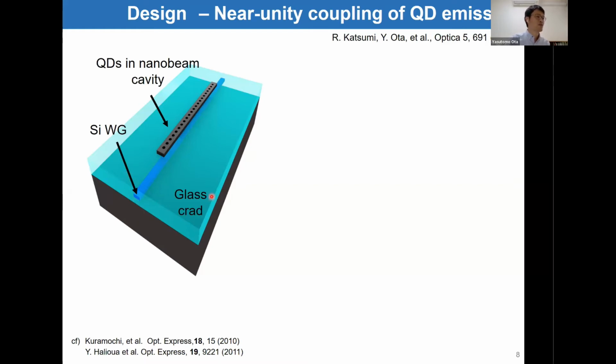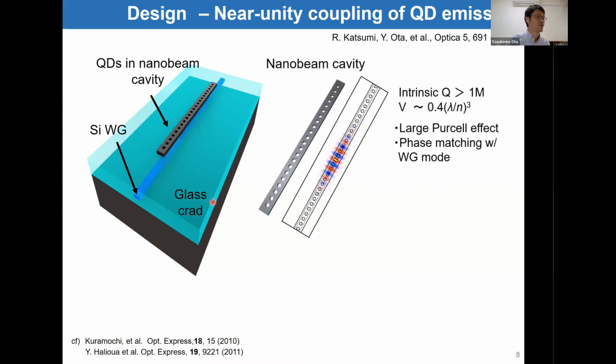The cavity supports a high Q factor of a million when not coupled to the waveguide, and has a very small mode volume close to the diffraction limit. The small mode volume results in a large Purcell effect, which ensures high coupling of the quantum radiation into the cavity mode.